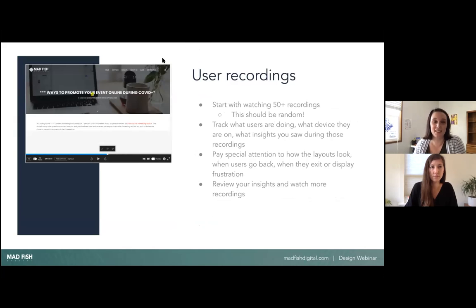User recordings. I think with user recordings, it's best to start by watching 50 at random. You really want this to be random because you don't want to be siloed into just looking at your home page, or just your service page, or just a product page. You really want to randomly see what your users are doing when they come to your website. So I'll usually start with just watching those 50 and tracking what they are doing, what devices, and then what insights I'm seeing.